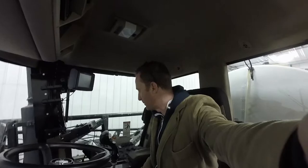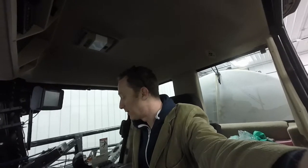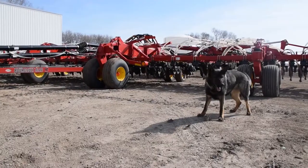Okay. We're in the cockpit of a seeder. It really is a cockpit. You know, there's buttons, there's knobs, there's a joystick that looks like it can fire a missile.